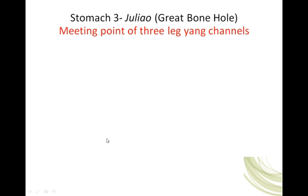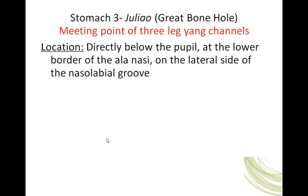Okay. Stomach 3, Juliao, great bone hole. This is the meeting point of the three leg yang channels, so urinary bladder, gallbladder, and stomach. Directly below the pupil at the lower border of the ala nasi on the lateral side of the nasolabial groove. We talked about the nasolabial groove previously when we talked about the location of Yingxiang, welcome fragrance, which is large intestine 20.